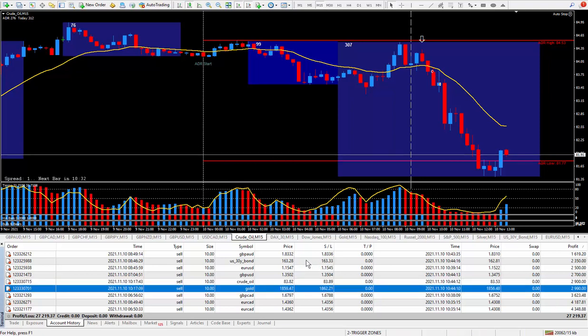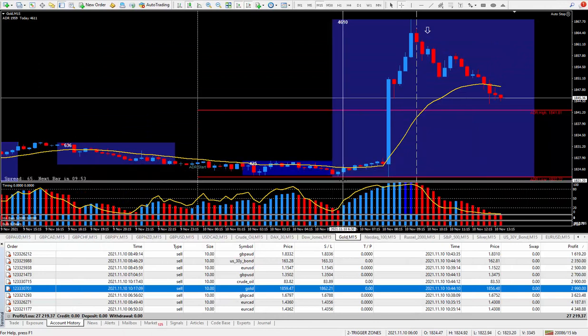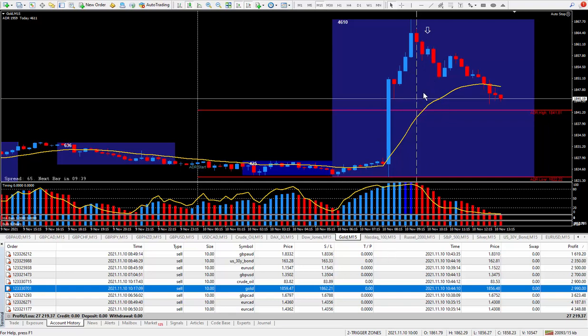Gold, another one that moves a lot. Let's run a check on gold. Now the daily trade plan did say on gold here, for a bullish trade, and certainly the entry would have been right on the goal line. Could have got 430 pips there. But I didn't catch this move up, but I knew I was going to grab some pips on the way down. There's your sell signal right there on that candle.